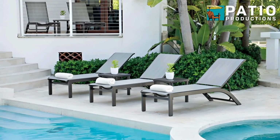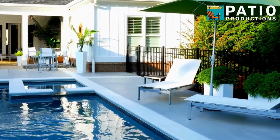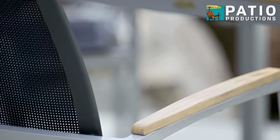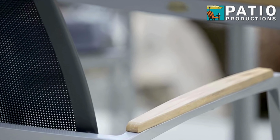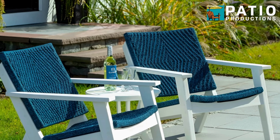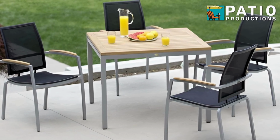It's lightweight, quick drying, and low maintenance. Perfect for busy families, pool areas, or coastal regions. The taut, breathable fabric keeps you cool on hot days and provides just the right amount of support. Plus, it's a lightweight space saver, ideal for smaller patios, balconies, or spaces that need to be rearranged regularly.